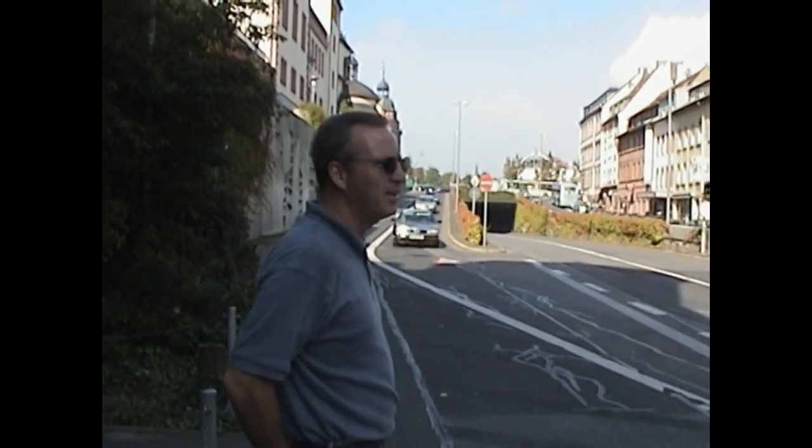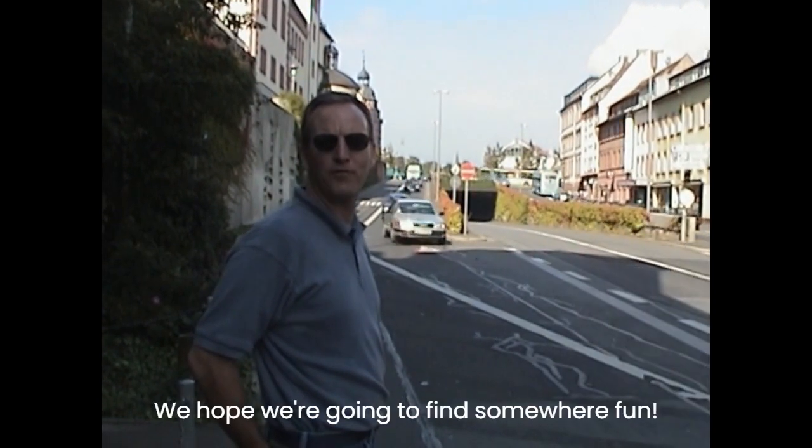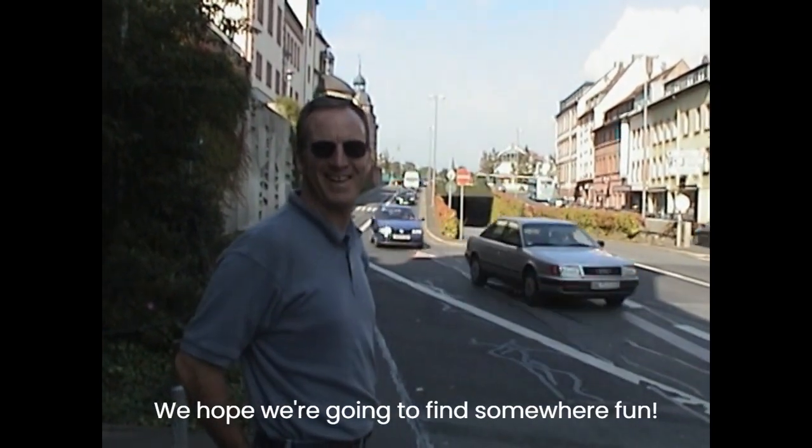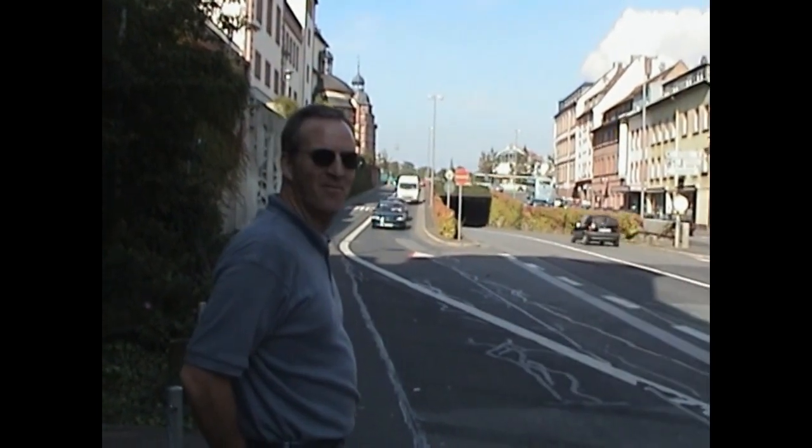We are in Aschaffenburg, just getting ready to take in the sights. We hope we're going to find somewhere fun. Yeah, that's right. But first we got to get across the street, which looks a little hazardous.